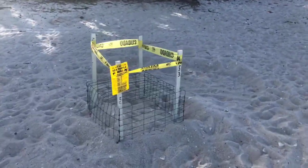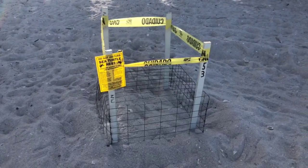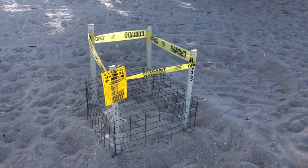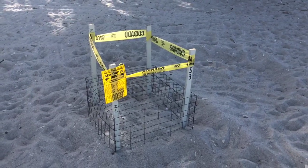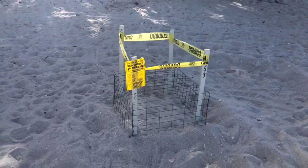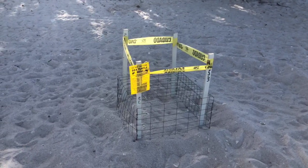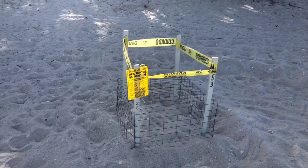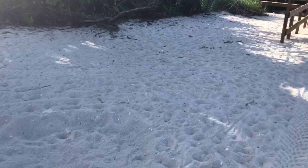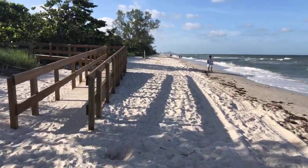That's our most recent sea turtle nest right there. Nest number 53. They marked this nest yesterday. Nest number 53. Sun's out right now.